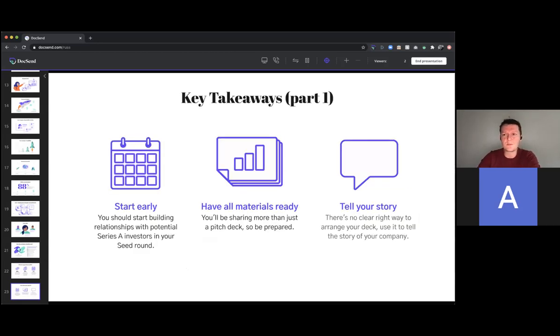So just doing a quick summary here of some takeaways for you. Number one, start early. You should be building potential Series A relationships in your seed round or around there, because 50 on average, that's a lot. So have your favorites, have 5 or 6 that you're not a new face to, and you've at least had a conversation before.